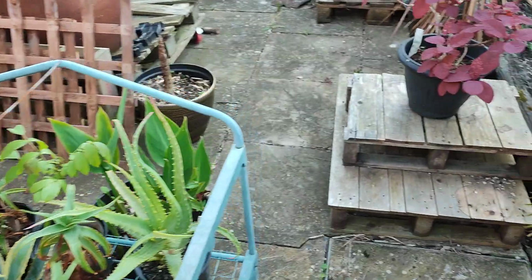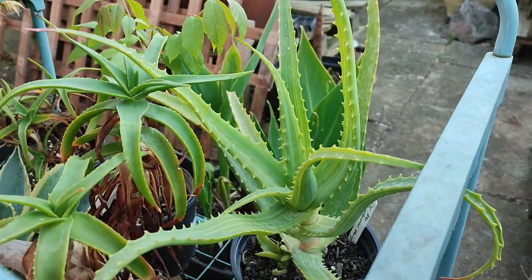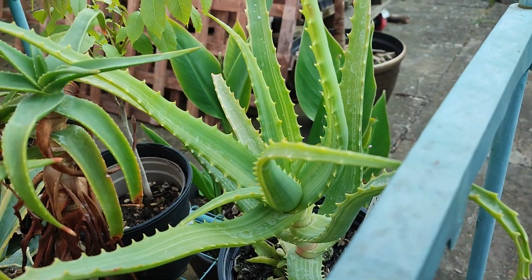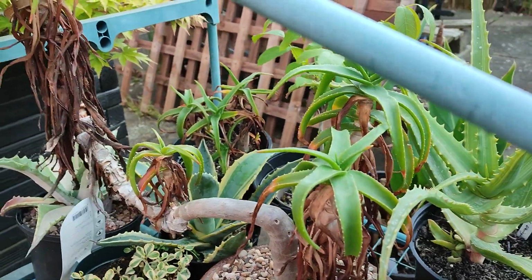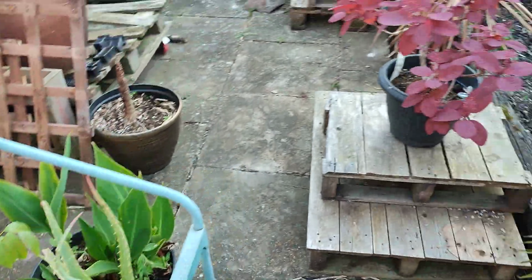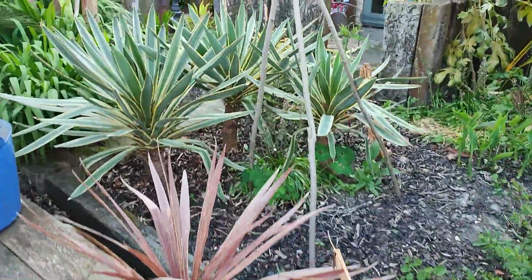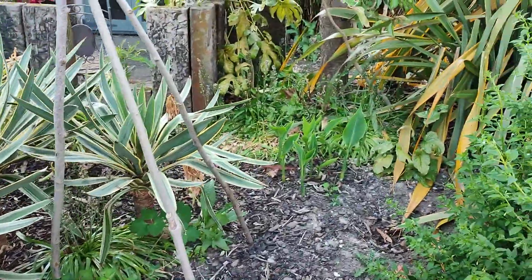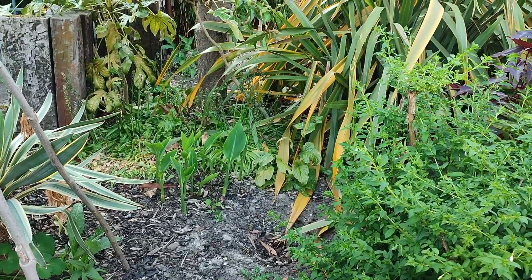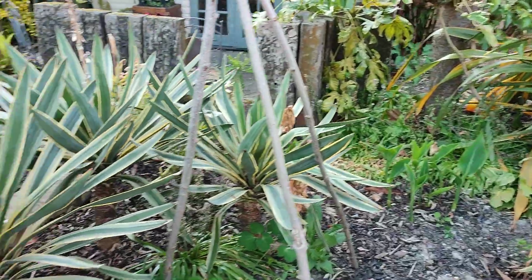Last weekend we went to a local garden fair and I managed to pick up this little beauty. This is Aloe arborescens variegata, to go with the Aloe striatulas I have, and a couple of agaves for hopefully a front garden project if I ever get round to it. Yucca's still doing absolutely fine. Canatani is now about 10-12 inches tall, about a foot tall roughly, so it's getting some height.